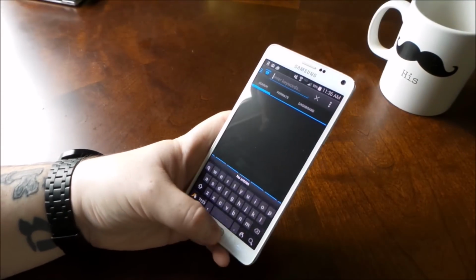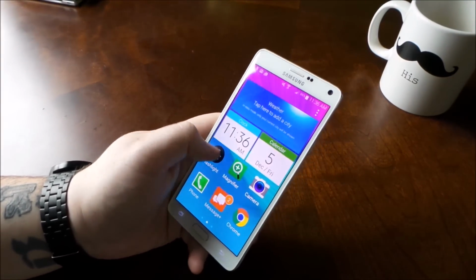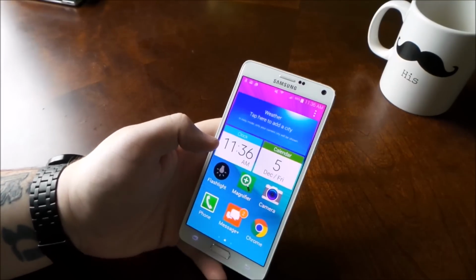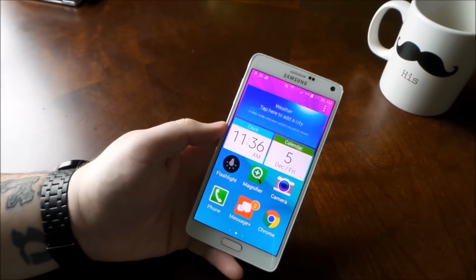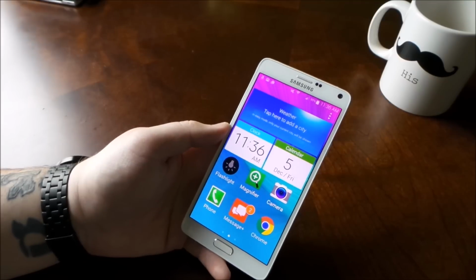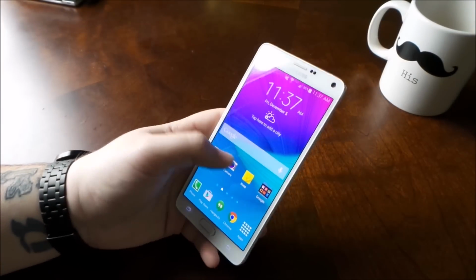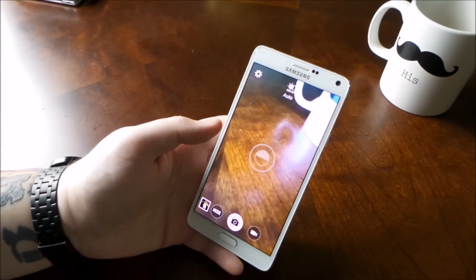It looks like a very old, a first attempt at a smartphone, if you will. I don't care for it. I honestly, as I said, I'm not sure who's going to be using this on an $800 device, but it is there if you ever decide you want to use it. Go ahead and take a look at the camera.